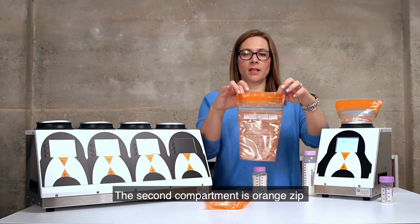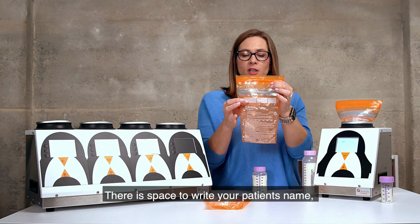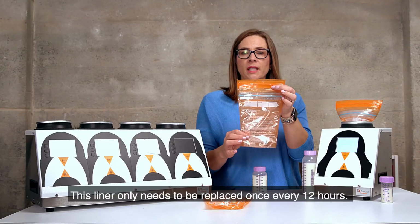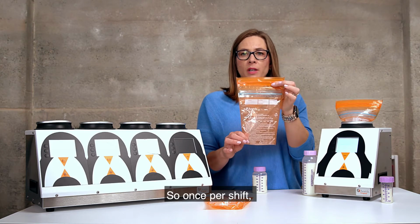The second compartment is the orange zip, and that's where the feed goes. There is a space to write your patient's name, the date and time, and the nurse who's looking after that patient. This liner only needs to be replaced once every 12 hours. So once per shift, this is when you replace this.